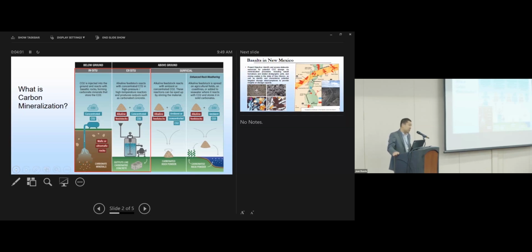Another category is the ex situ mineralization process. This is where we utilize alkaline feedstocks and react with concentrated CO2 under high temperature conditions in a reactor and generate carbonate concretes, okay? There are also some other categories like the surficial one, but my project right now is only focused on the top two, the in situ and ex situ mineralization processes. So I will skip the surficial portion for now, okay?